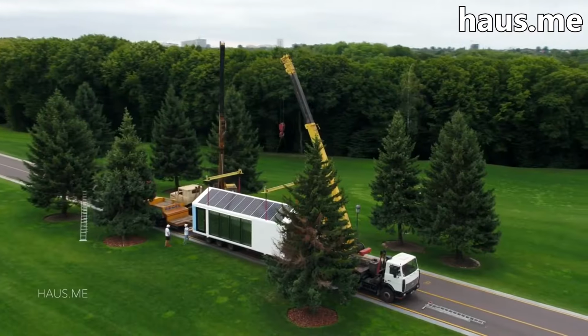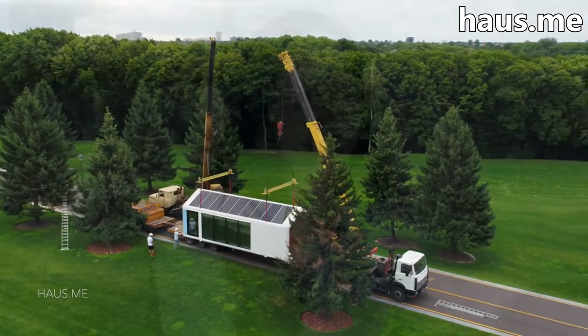So the first company that we're going to be looking at is called HouseMe. They are based in Seattle, Washington, and they are a designer and manufacturer of 3D printed modular homes. The company was founded in 2019, and they do offer a few different products, but today we're going to be talking about their newest and most affordable product, which is called the Microhaus.